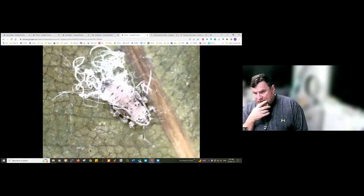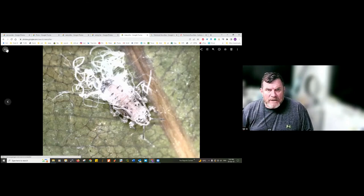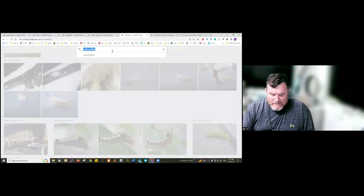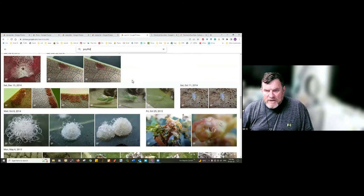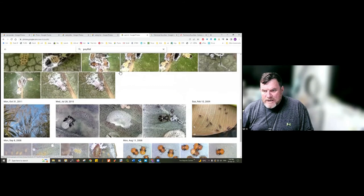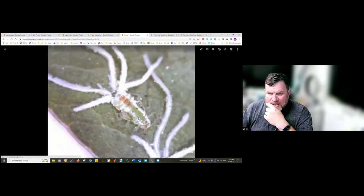This is a great example. This is an almost naked psyllid. Now, I can identify it as a psyllid because psyllids look again fairly similar. So this is this process of getting familiar. Let me try psyllid. So psyllids have these fairly similar looking characteristics. Look, here's another one. Okay, so it's just getting used to those bits. More psyllids. They look like something like little cicadas.